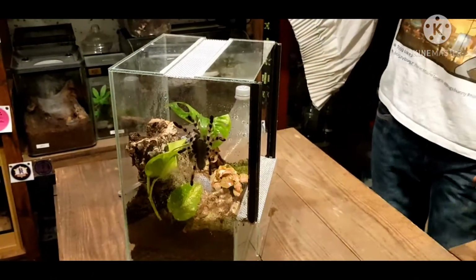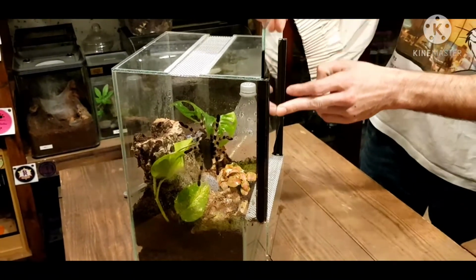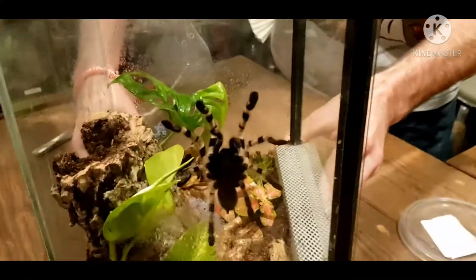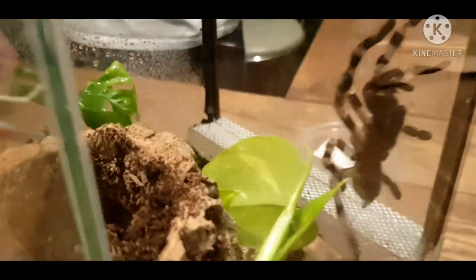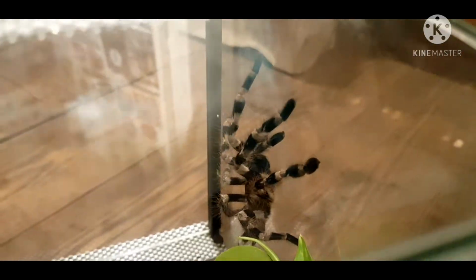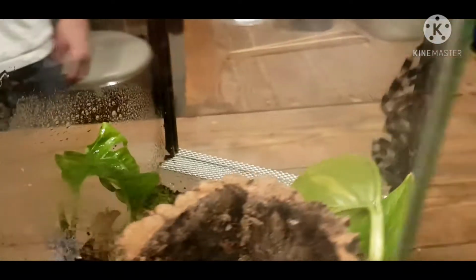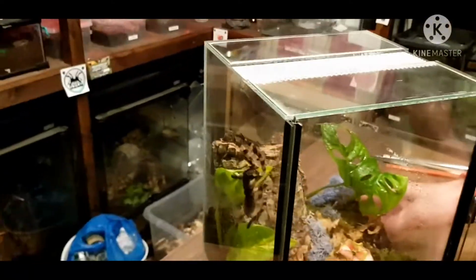So we'll close her off there. Hopefully you're all getting a nice look at her. And of course the nice tank that we've set up for her. There's plenty of room in there for her to roam around.